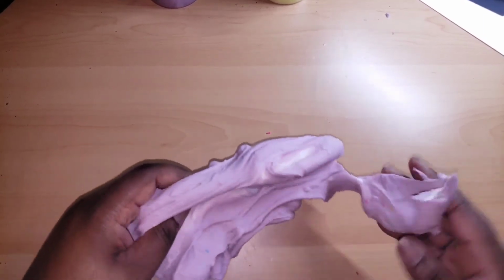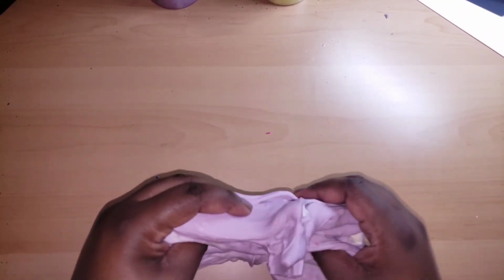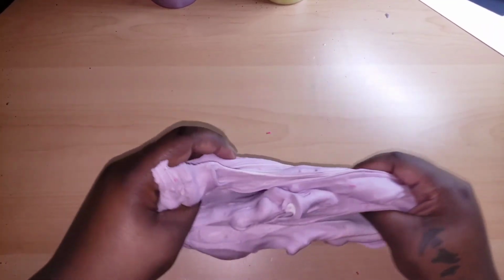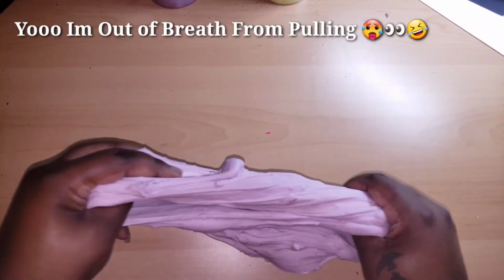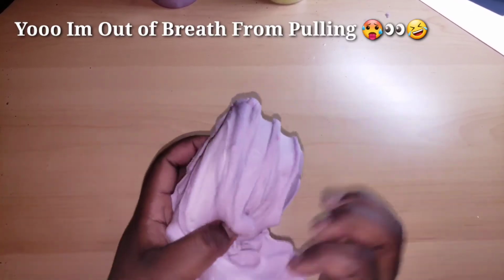Well, it doesn't feel like the cookie makes it any better. It actually seems to make it more rippable. But it takes muscle to work it in, and I don't feel like slime should be like that. But we'll give it a chance, and I'm just going to work it in.